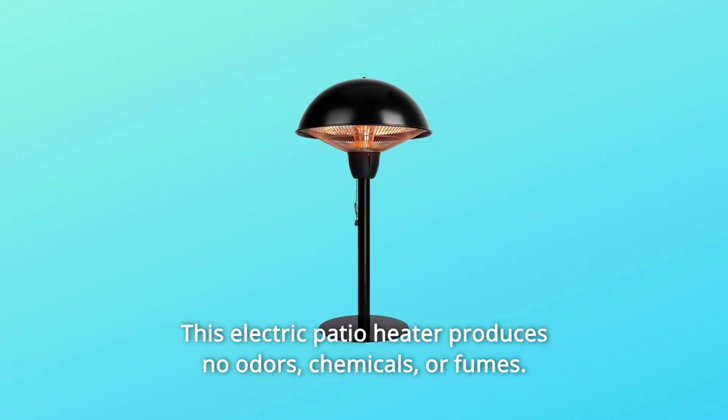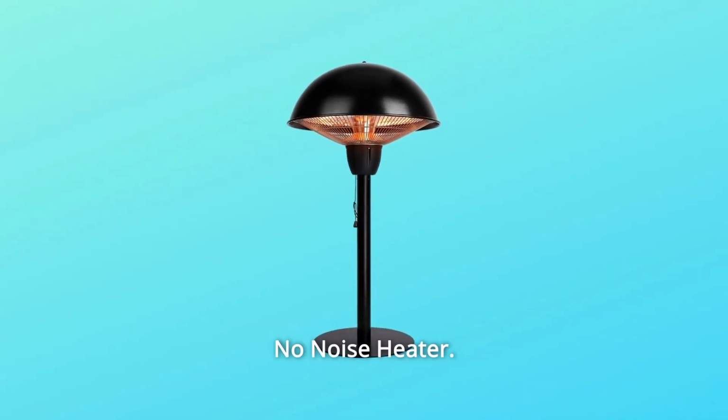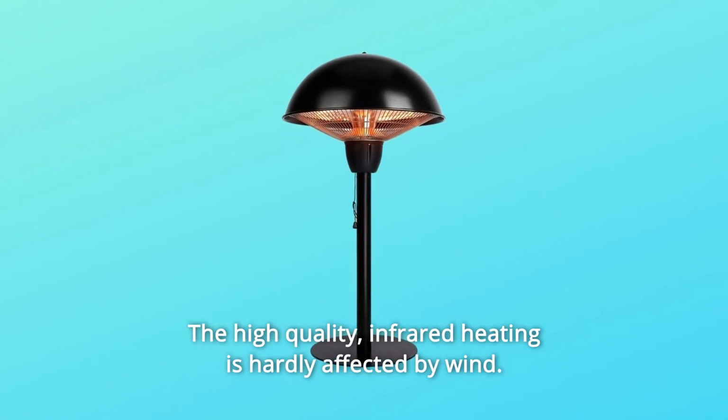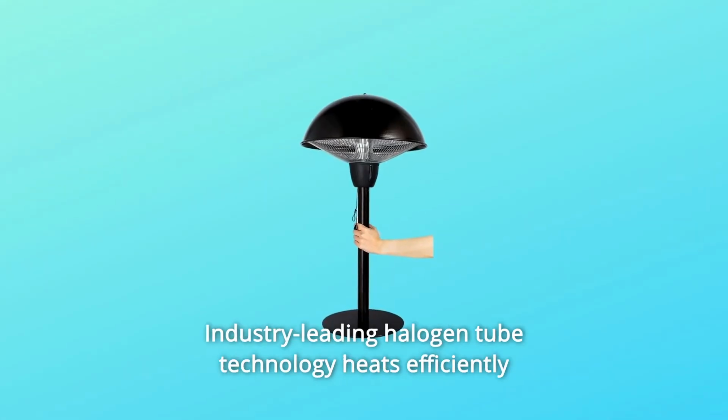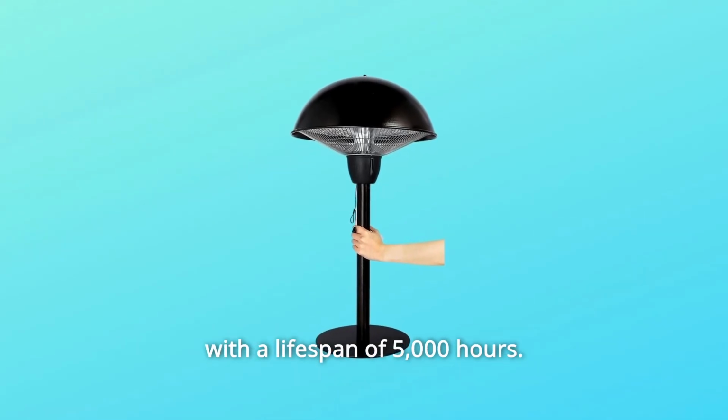This electric patio heater produces no odors, chemicals, or fumes. No noise heater. The high quality infrared heating is hardly affected by wind. Industry-leading halogen tube technology heats efficiently with a lifespan of 5,000 hours.